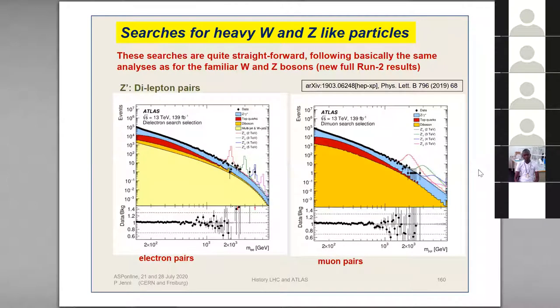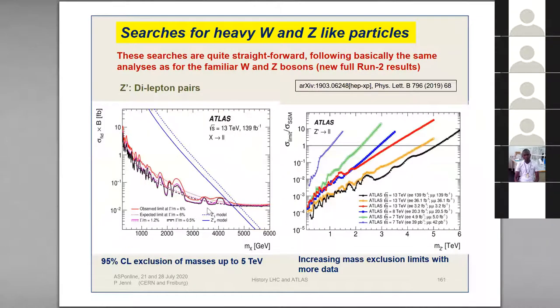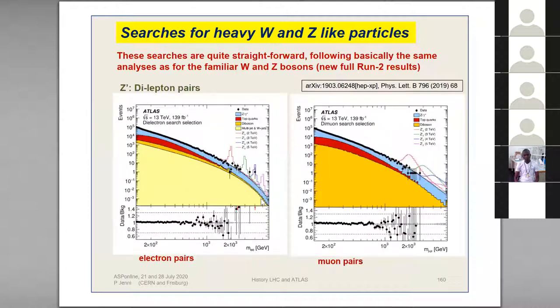But of course, you need both. If you make a discovery, you want to underline the nature of it: such a Z prime, for example, would decay into both leptons in a uniform way. So you want to measure both nevertheless. So what is shown here now is the joint. From here you see we have not seen any resonance.